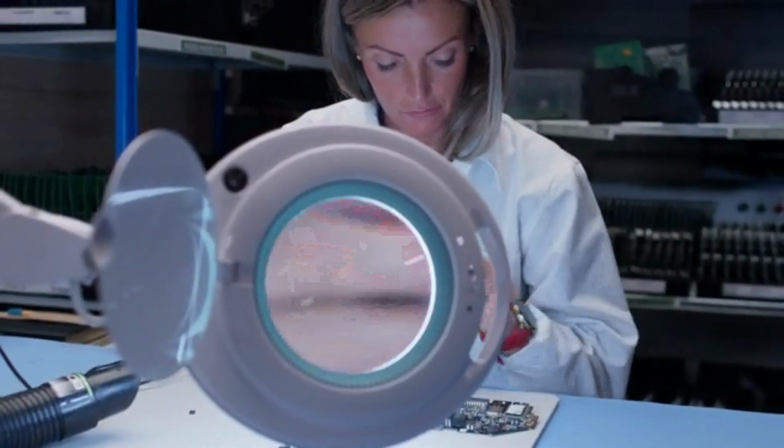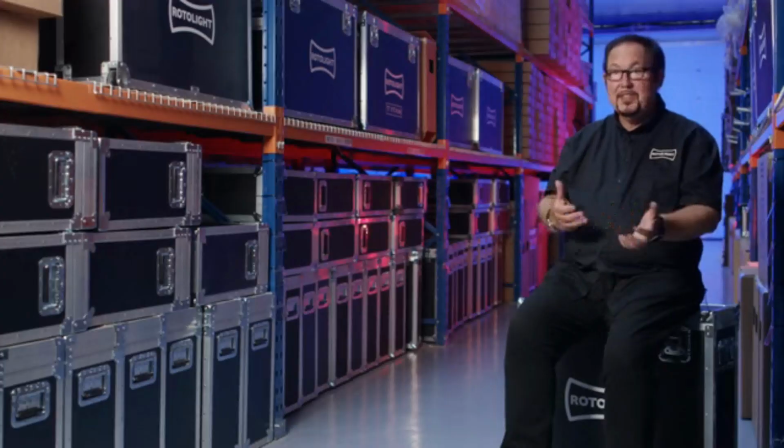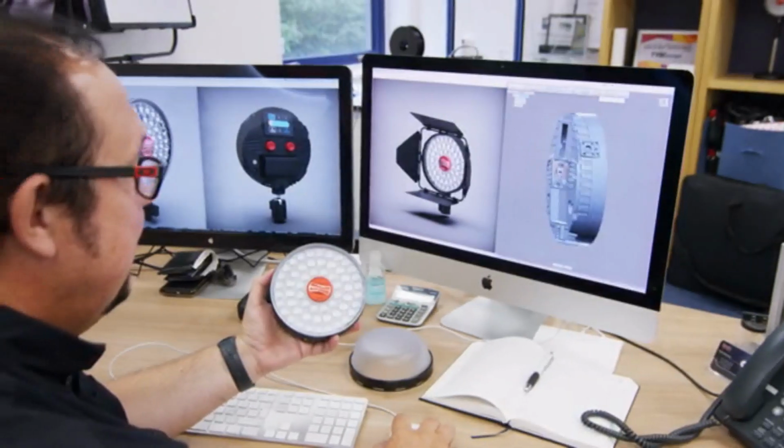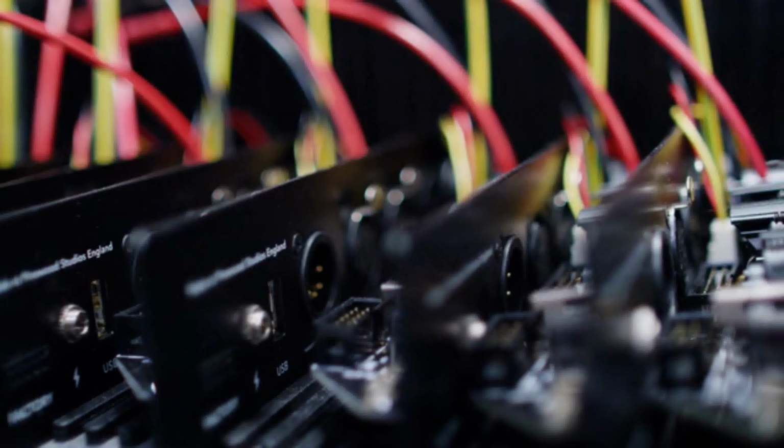One of the great advantages we have at Rotolight is that we are a family business. We listen to our users. In fact, we think of them as part of our family. We find their passion and inspiration just drives us to do even crazier things on a day-to-day basis. So what we really love to do is to develop new technologies, stuff that's going to really inspire our users.